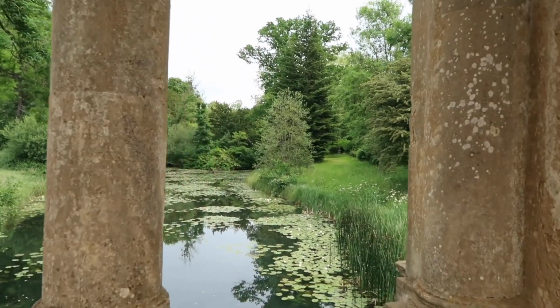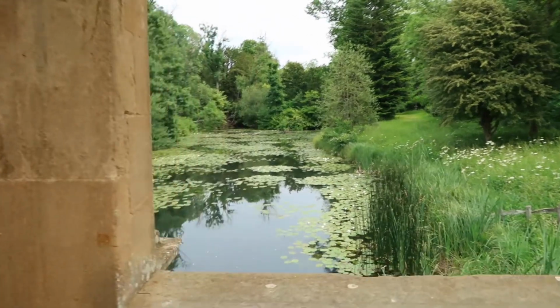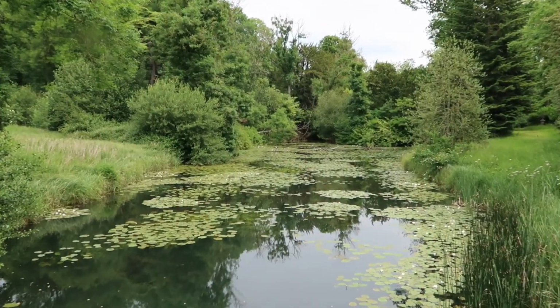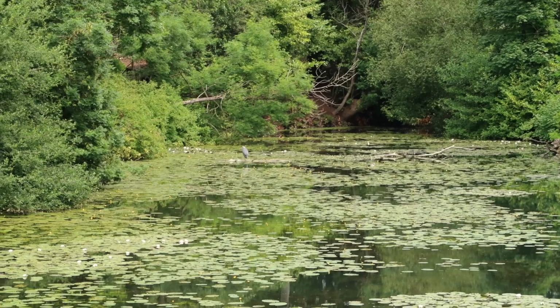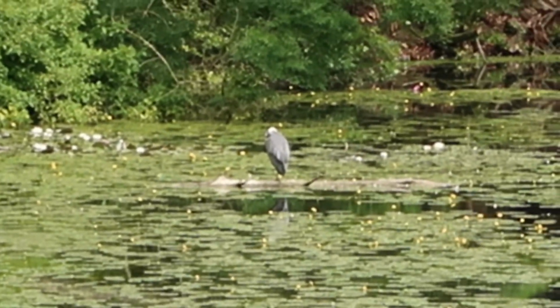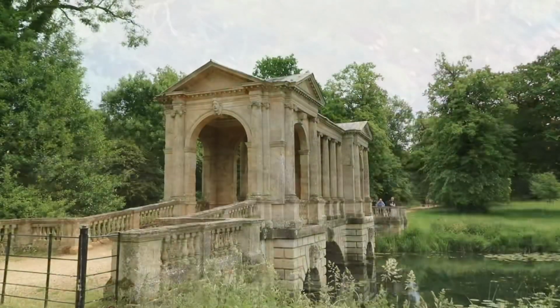There's a load of obelisks and ornaments around, and I believe if I focus in, there's actually a crane. Not a crane as in industrial, but as in waterfowl. Get right in on him. Cool.